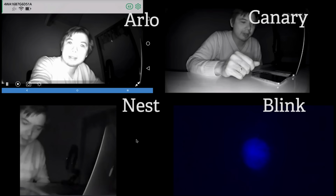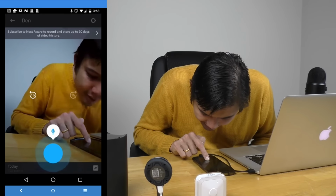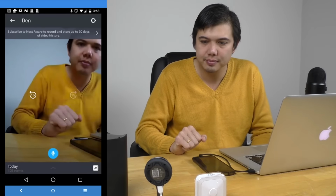All offer one-way microphone communication, so you can hear what's going on in your house. The Nest offers two-way communication, so you can talk to whoever's in your house. Let me demonstrate that. So I can press and hold on to the microphone button. Test, test, test.